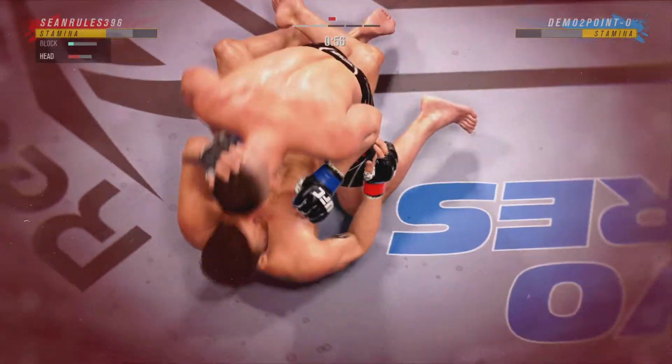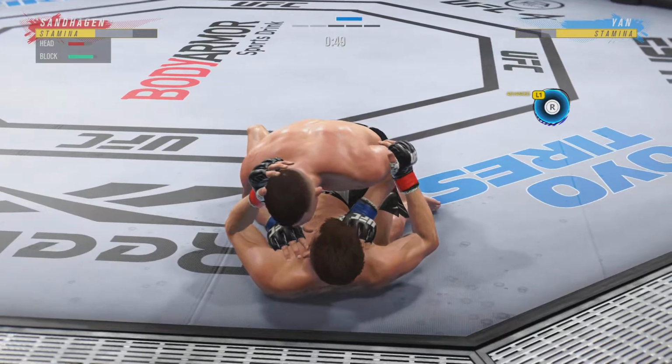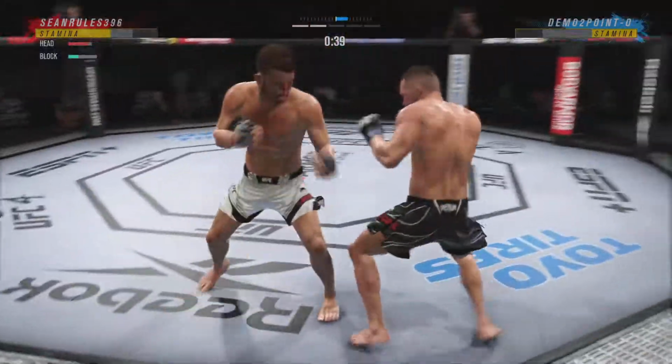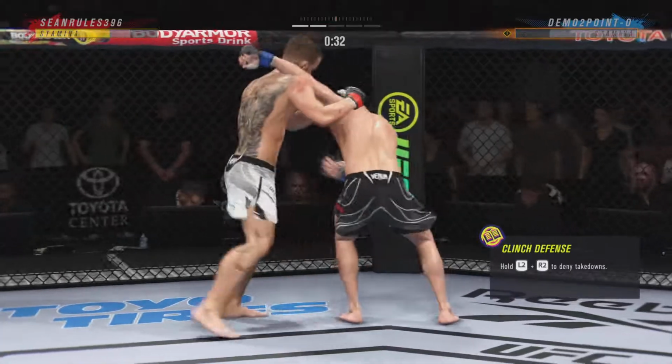Under a minute now to go in round two. All right, 45 seconds now to go in the round. Nice defense on the single leg takedown. You can tell he's worked on that.